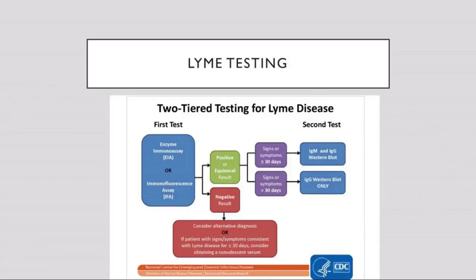So then for Lyme testing, I think that's a big part of Lyme disease. I think this, along with chronic Lyme disease, is kind of the biggest area of controversy or improvement, I should say. So I wanted to discuss what we're doing right now. Right now, we do 2-tier testing for Lyme disease. We have your first test, which is your ELISA, and if you have a positive or equivocal result, then you go to their symptoms. Has it been less than 30 days or greater than 30 days?